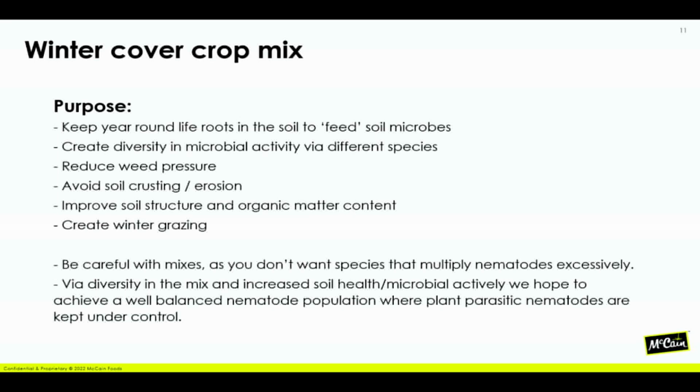Then the other thing we do is we plant winter cover crop mixes. They are not specifically to reduce nematodes actively, but we hope that by increased diversity in the ground the good ones keep the bad ones in balance. So keep year-round live roots in the soil, create diversity, reduce your weed pressure, avoid erosion, improve soil structure and organic matter, and also create winter grazing. With the winter grazing, apart from the positive effect that grazing has on the soil, it's also a small source of income. But be careful with the mixes, because you don't want anything that increases your plant parasitic nematodes excessively. But we hope with the diversity that the good ones keep the bad ones in balance.